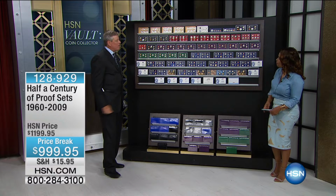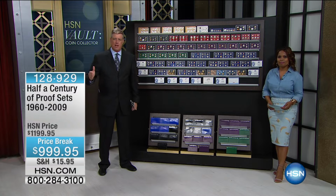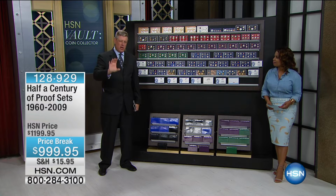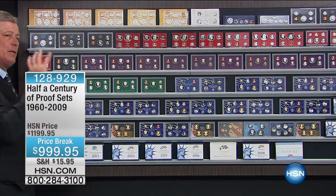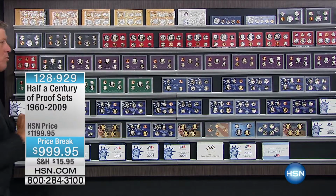Why? Well, the United States government, you understand proof, and one of the things to understand is proof is not a condition but a method of manufacturing. See, proof coins are special coins. These are coins made expressly and exclusively for collectors by the United States Mint or any other mint. These happen to be by the United States Mint. So none of these coins are available anyplace except in United States government issue holders.